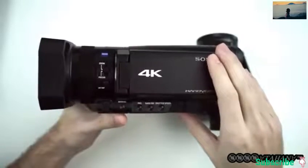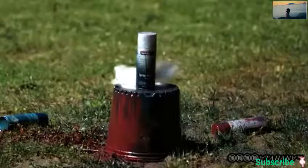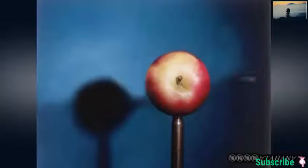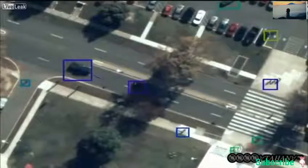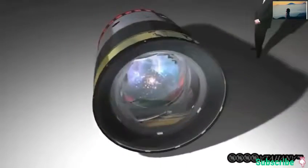and smaller each year, with megapixel counts and other features increasing at a breathtaking rate. But step away from the consumer devices and there are some truly amazing cameras being used. In this video, we'll look at some of the most amazing cameras in the world today and coming soon.